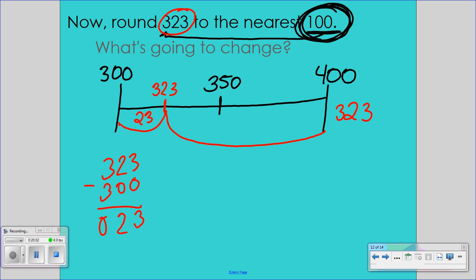What's the first easy number that I come to if I'm just counting on? Court? You're jumping ahead of yourself. What's the first easy number that I come to? 323 to... You could do 325, or you could do 330 is I think what you were thinking. How many does it take me to get to 330? 7. Now I'm at an easy, easy number.